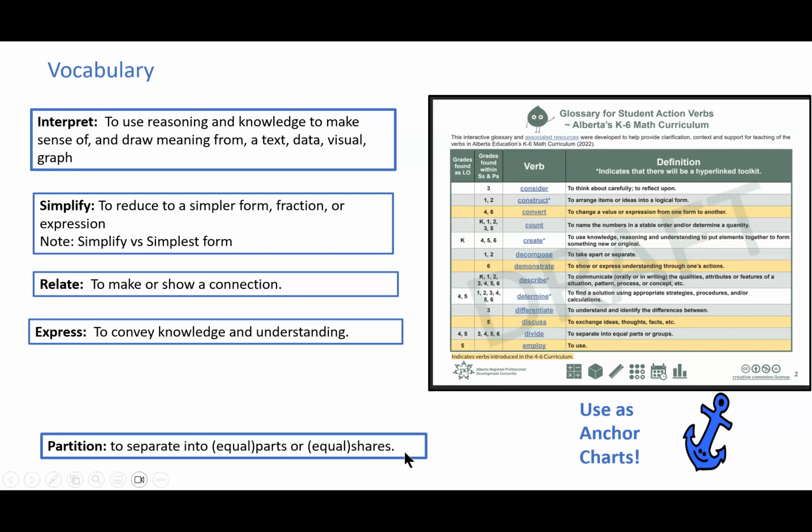And then this word partition, where you have to separate that. And I put the word, it's not in the definitions from this glossary that you have the link to. I put the word equal in, because in fractions, you're going to partition to separate them into equal parts or equal shares. And so that's why the brackets are there. And then that little note there, it says you can use it as an anchor chart.